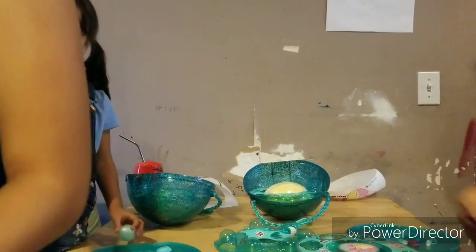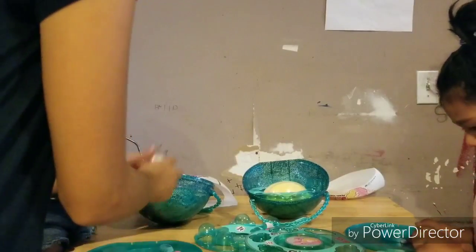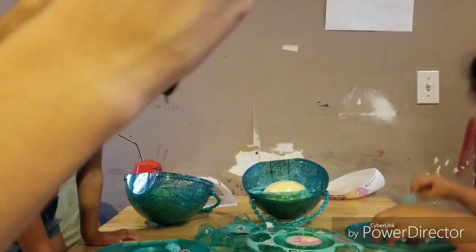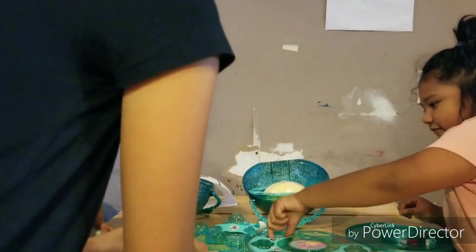I'm gonna open this one. I'm gonna keep it up. Let's see. Oh, bigger. Little tiny shoes. I got one. You got one. Cute little sandals. Oh, my. Let me see. They're super cute. Oh, cute.